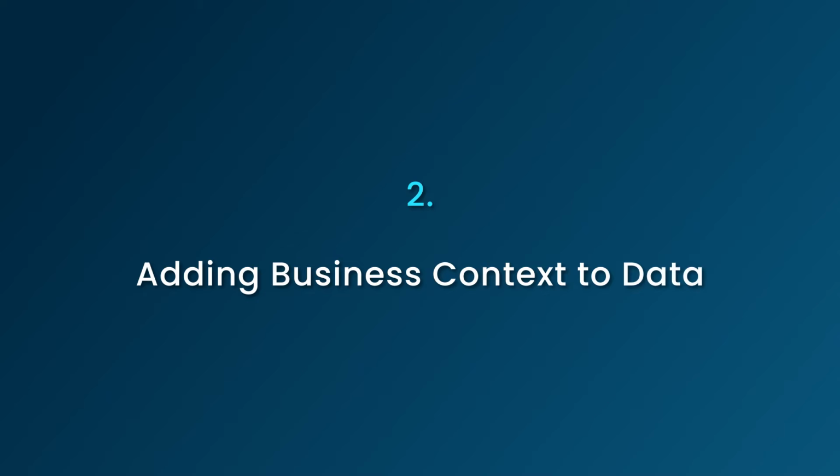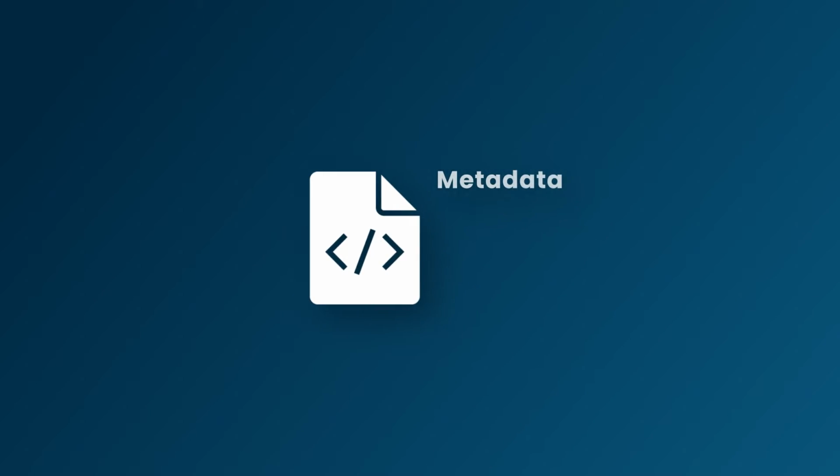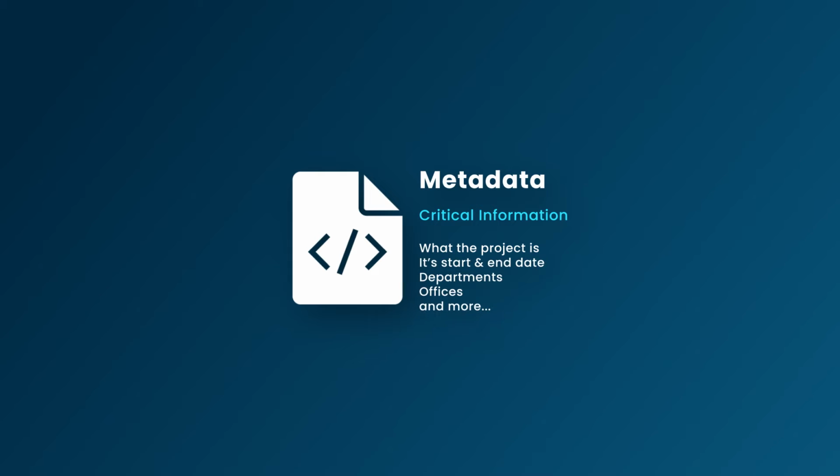2. Adding business context to data. To ensure that an organization's security and access is up to date and accurate, risk management teams need to understand the business context of data. Such context is best obtained by metadata. Metadata can provide critical information about what the project is, its start and end dates, departments, offices, and more.